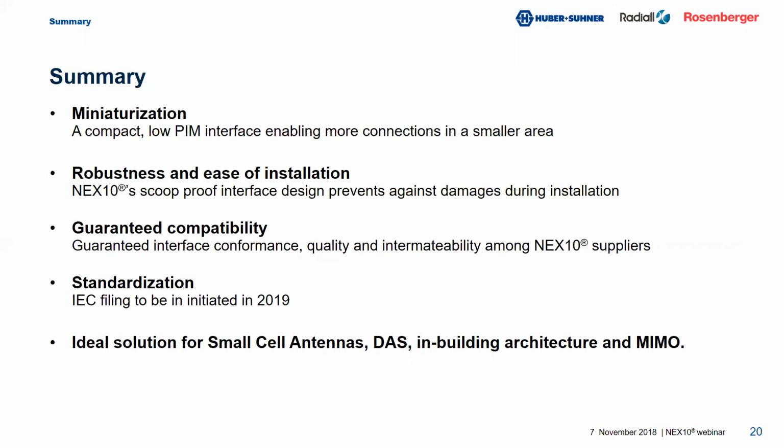Another key aspect of working with the consortium and licensees is that customers have multiple sources with the NEX10 licensees, and we guarantee the interface compliance, the quality, and intermatability among those suppliers. So when you buy a NEX10 product from any of the suppliers today, you are guaranteed to have a compliant product and a quality product. And as I mentioned, for the long term, we will be initiating the IEC standard this next year.